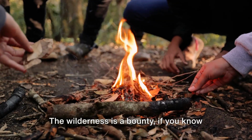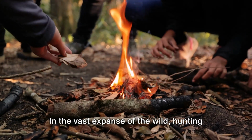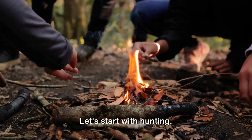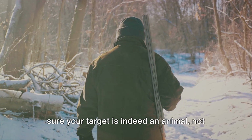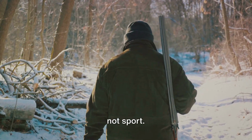The wilderness is a bounty, if you know how to tap into it. In the vast expanse of the wild, hunting and trapping are essential survival skills, and understanding the basics can make a world of difference. Let's start with hunting. Safety is paramount. Always check your surroundings and make sure your target is indeed an animal, not a fellow survivor. And remember, hunting is about survival, not sport.